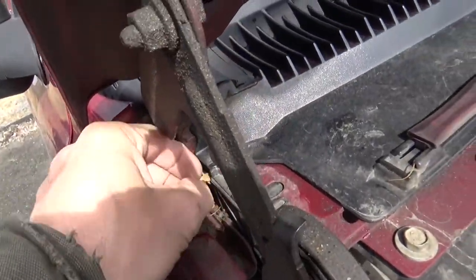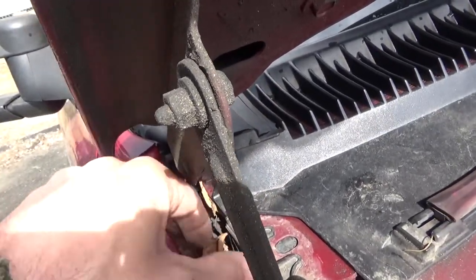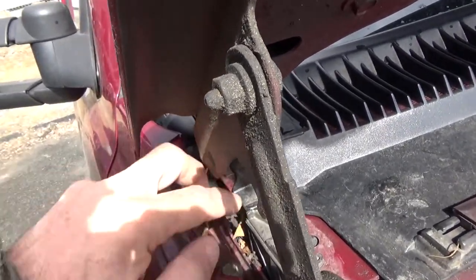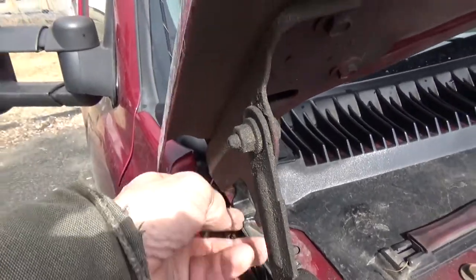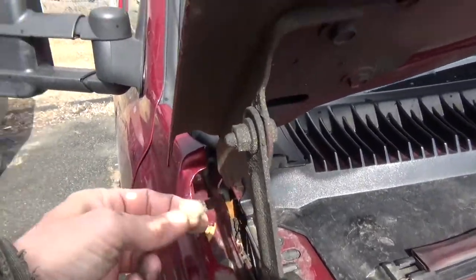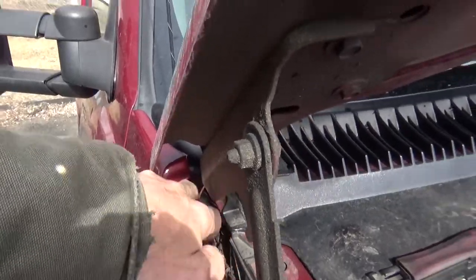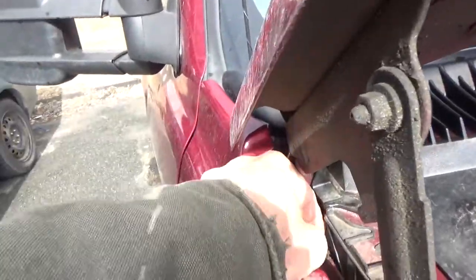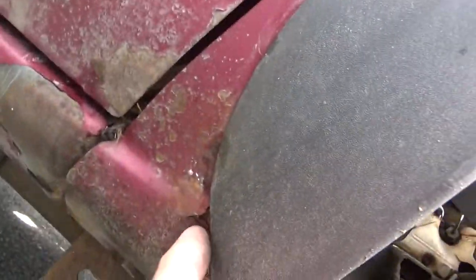Another one of my little pet peeves is this crap in here. People gotta realize that this stuff is down inside your fender, and it will rot out your car. Oh, what the heck is this? Spider nest? But yeah, I gotta get all of this stuff out of there, because it gets down in here and does this.